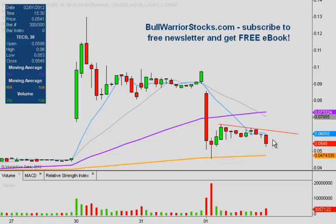Who knows, maybe it won't fall down and it'll head right back up. I'm not sure. I'm sure people wouldn't complain about that, but it is what it is for right now. I'd look at it as a potential bounce chart and then see if anything can kind of catch traction and get some momentum back into the chart. So if there are any other questions on the chart, please let me know.